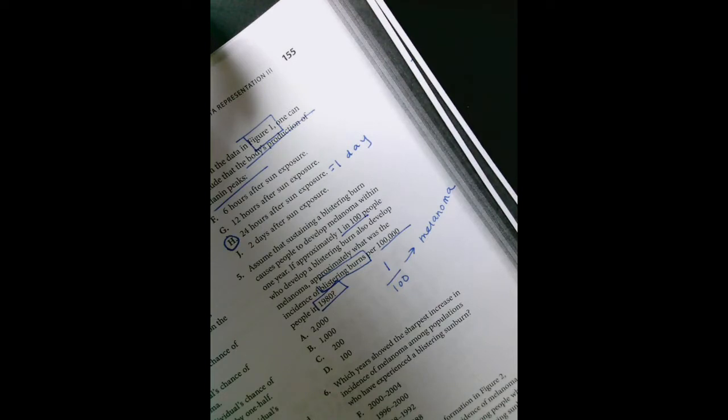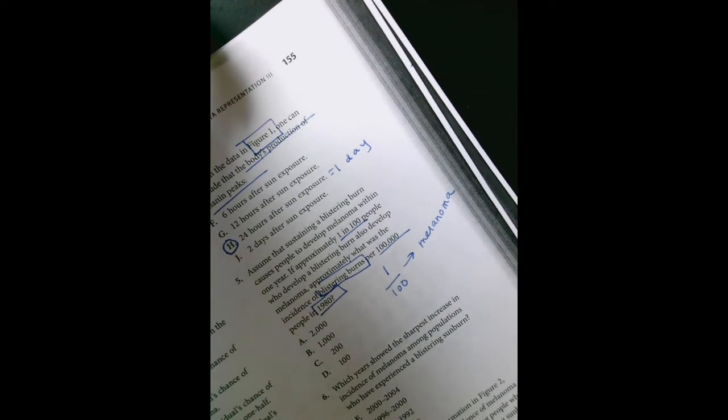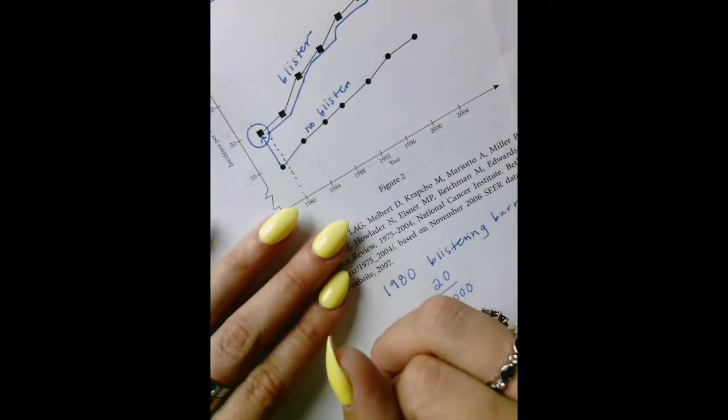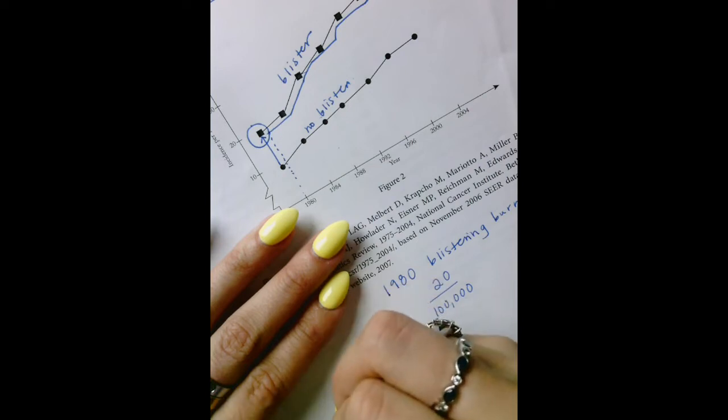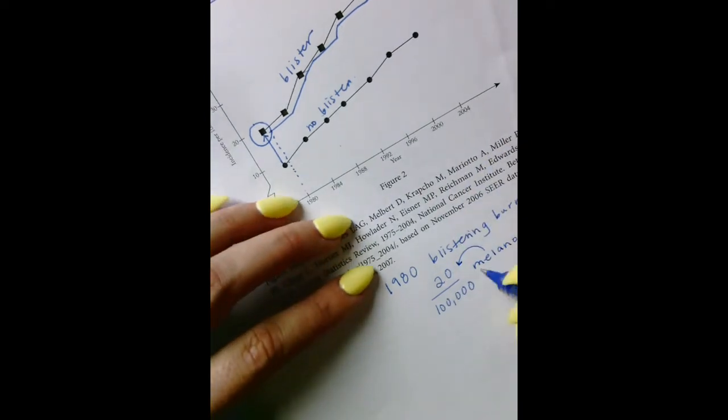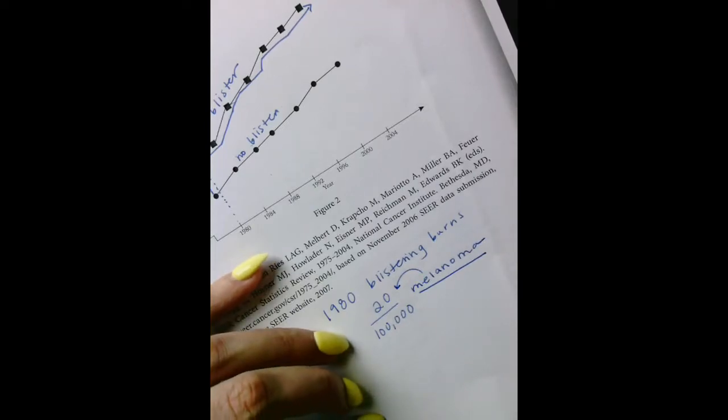So basically it wants you, oh, nope, I got you. I just can't read. Okay, so figure 2 shows you the frequency of melanoma for blistering burns. Now I get it. Okay, 20 in 100,000 had melanoma, and I was getting this question wrong because I didn't read this sentence. The frequency of melanoma reported is in figure 2. If I just read that, I would have gotten this.